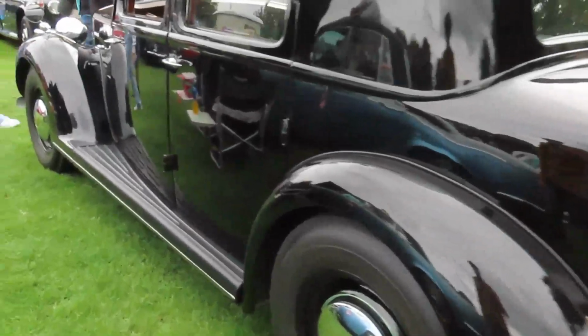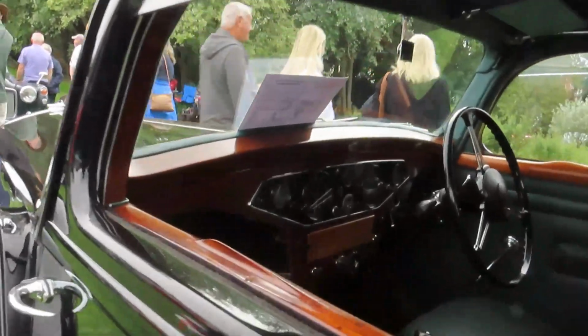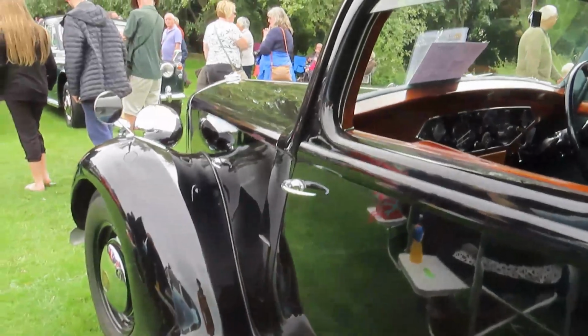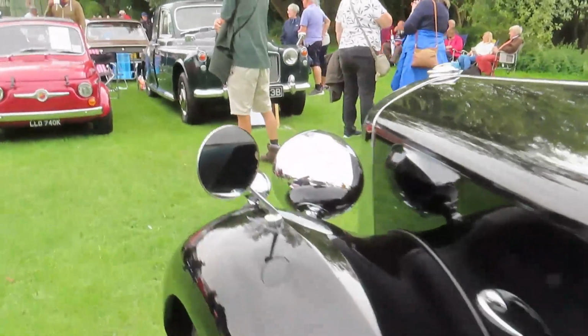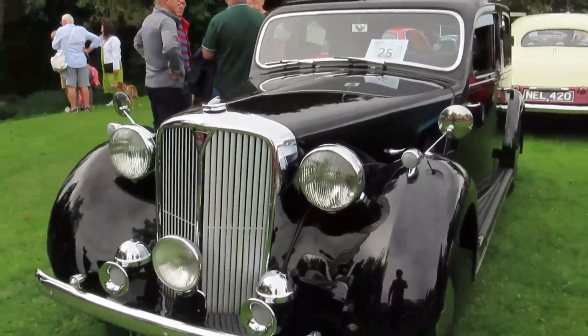Here's the fantastic Rover P3. Haven't seen this car for a while, actually. Just stunning quality. Really is a beautiful car. Straight 6 up front. Just post-war, I'd imagine like 46 or 47 at a guess, but just a really nicely made car. Really beautiful car.